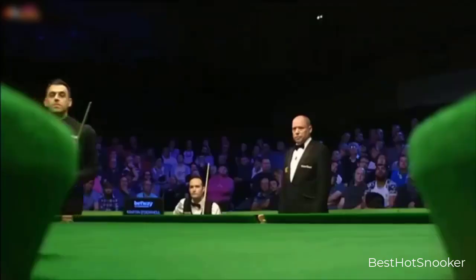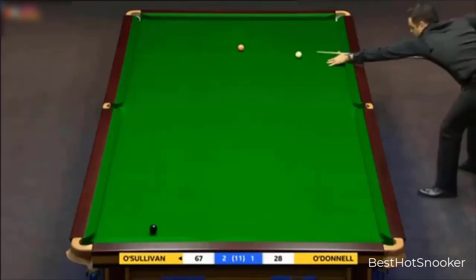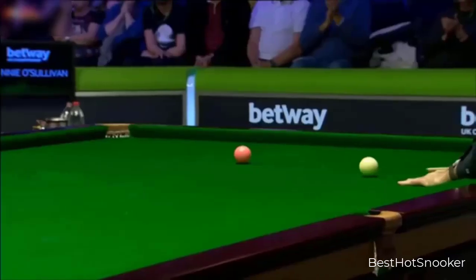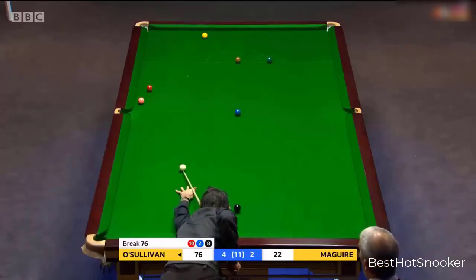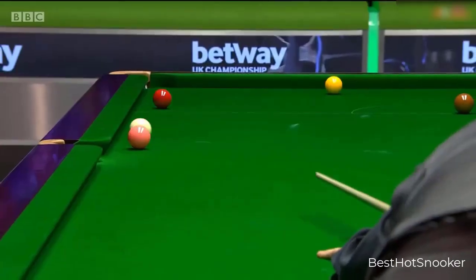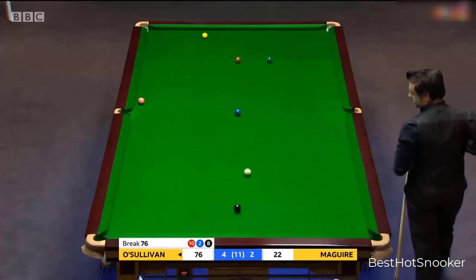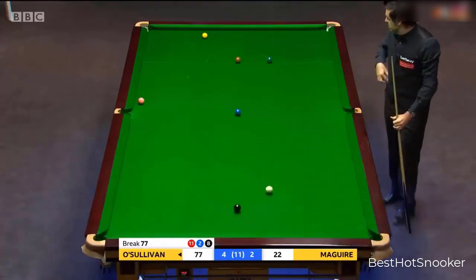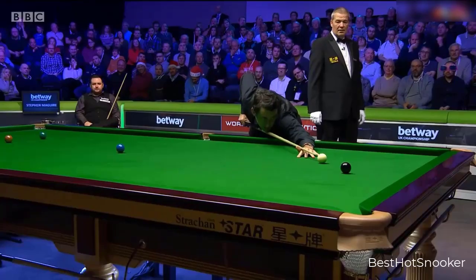Well, what a pot this is. This is odds against missing this one. 77. Have a look at that. That's an unbelievable red he's just potted.